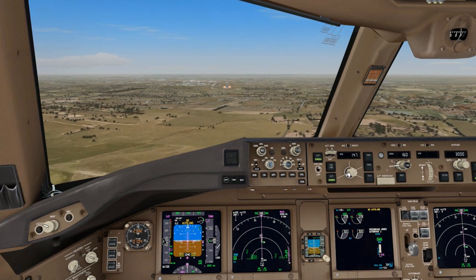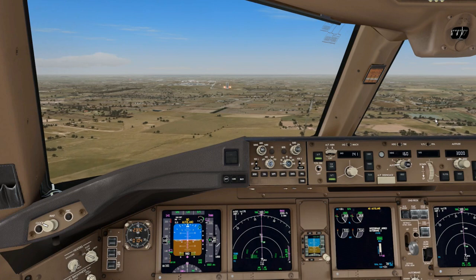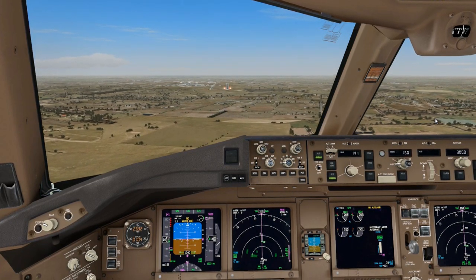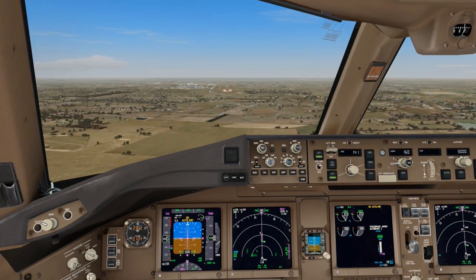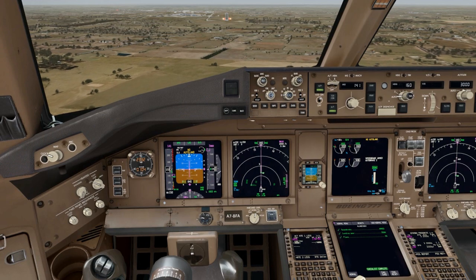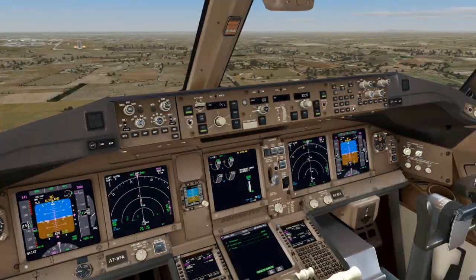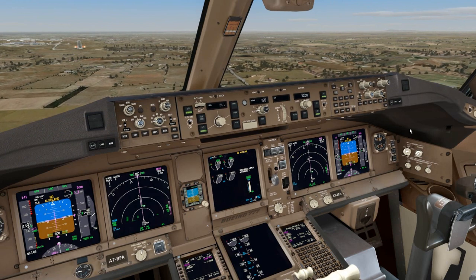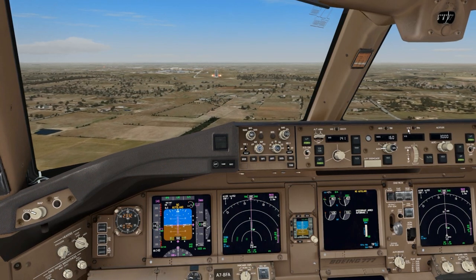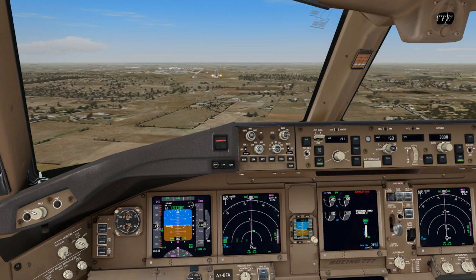Out of marker, flaps 30, and VREF plus 5 equals 141. 141 is set. Out of marker 1620. Check. Landing checklist. Speed brake armed. Landing gear down. Flaps set. We are on the approach. Not clear to land yet. My airplane.